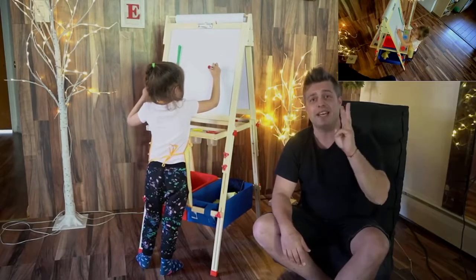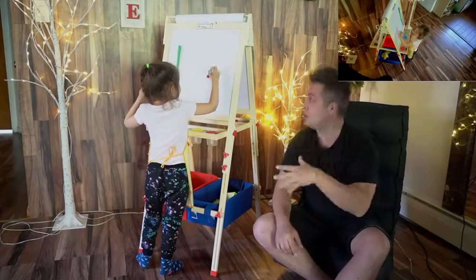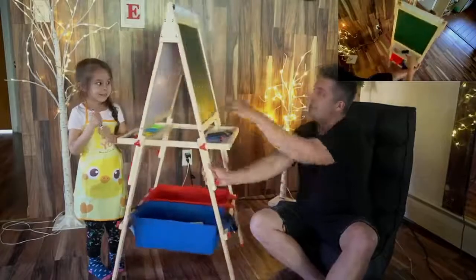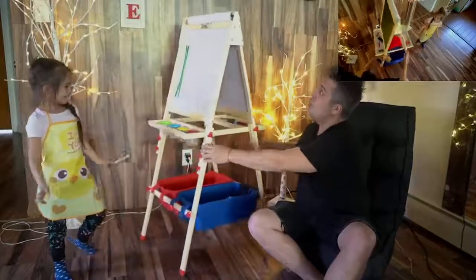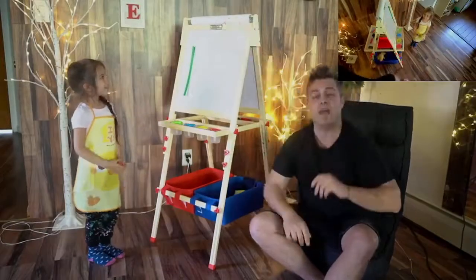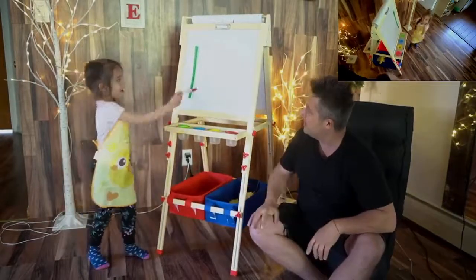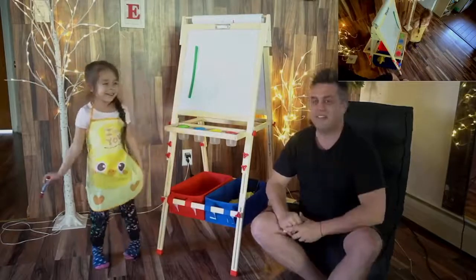It has three kinds of drawing. You can easily draw on the whiteboard, you can draw even on a chalkboard behind, you can draw even on paper because it has a paper roll on top. That's absolutely amazing. What are you drawing? Butterfly. That's a butterfly, so amazing.